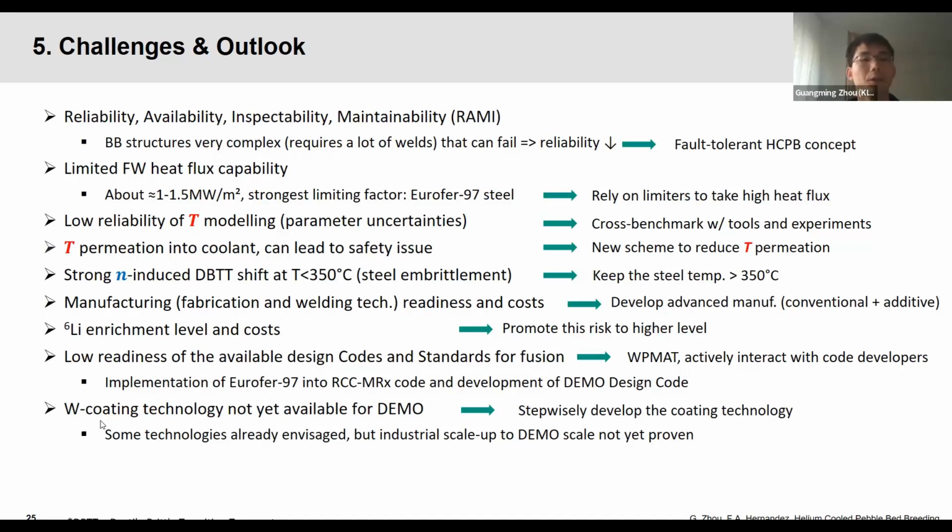Regarding the tungsten coating, as you know, we are doing some lab scale mockup and semi-industrial level mockup. We are not yet ready for DEMO scale, which is very large. It's about 1 meter wide, 2 meter high, and at the moment this is not yet finished. We need to continue to develop this technology.